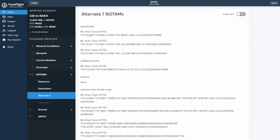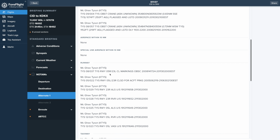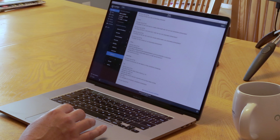For my alternate airport, we have navigation NOTAMs about the ILS for 5 left, 23 right, but we already know that runway is closed because we saw earlier they use it for parking. We have some obstruction NOTAMs, and then again the runway closure here. This is probably all we need to know here. The nice thing is all of this information transfers to my iPad into FlightAware on the iPad, and I can review it in flight. So if I decided for whatever reason that I needed to go to my alternate, I can bring up the information then and review it.